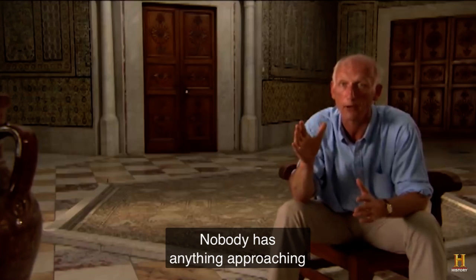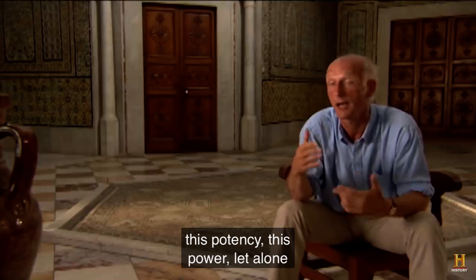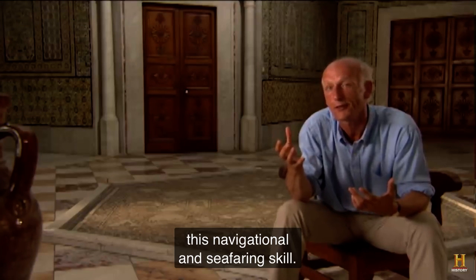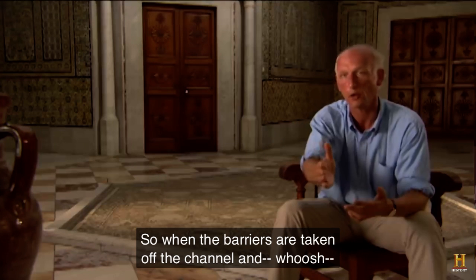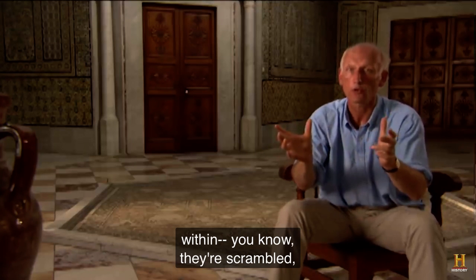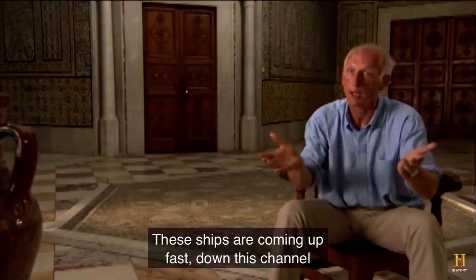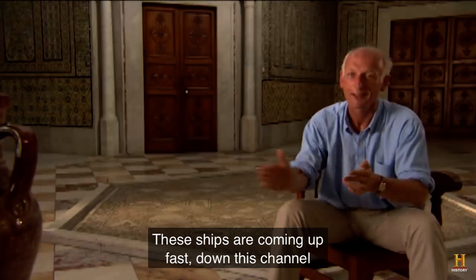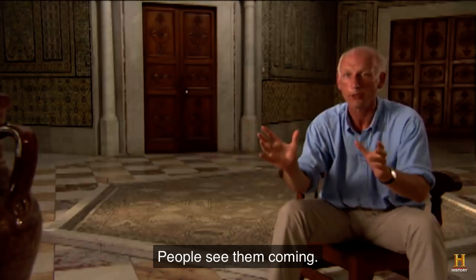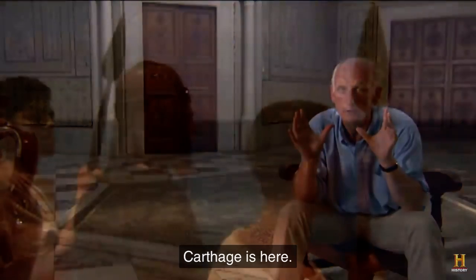Nobody has anything approaching this potency, this power, let alone this navigational and seafaring skill. So when the barriers are taken off the channel and shoof, within, they're scrambled, as they did in World War II with aeroplanes. These ships are coming out fast down this channel and shoof, out into the Mediterranean. People see them coming. Carthage is here.